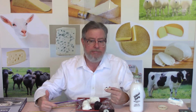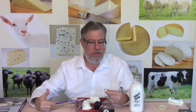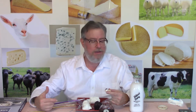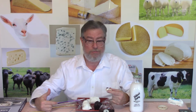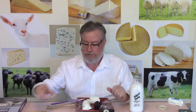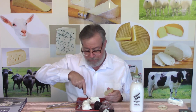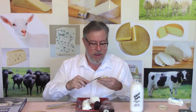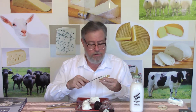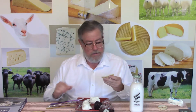Wow. Wow. The cheese has a great fat mouthfeel, creamy and rich. And the blackcurrant jam is just sweet and tart at the same time. Eye-opening. Wow. Okay, let me try that again. This cheese is lighter now that it's got to room temperature. It's easier to cut through. It's less dense. So I really like that.